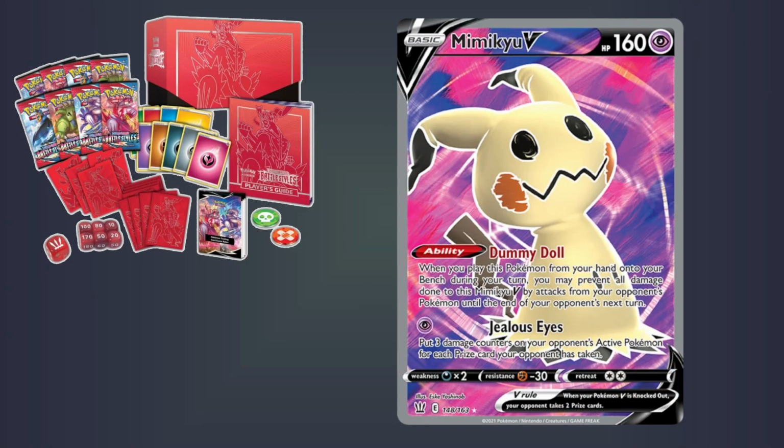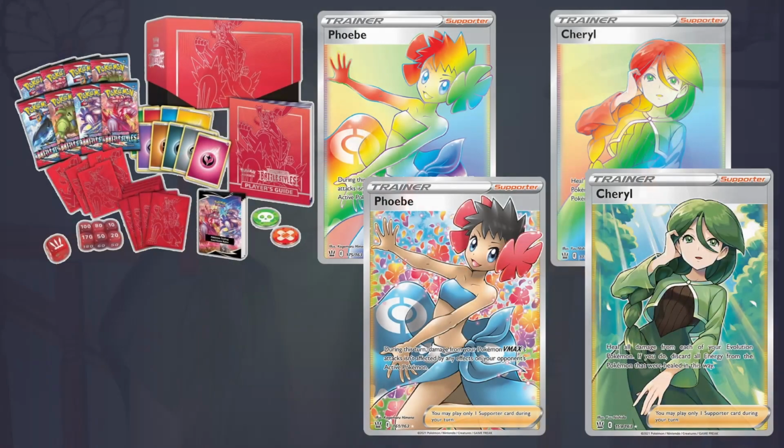Some of my personal favorites out of Battle Styles would have to be the incredible Mew V full art, which was by an artist called Esuke Yoshinobu. It is a beautiful artwork. I love the color palette that they've used. It reminds me a lot of the old EX cards, which is really fun. So I really enjoy that artwork a lot. I also had to pick up the Cheryl and Phoebe full art and hyper rare trainers. I think they're absolutely stunning, and I'm very happy to have them in my collection. There was no way I was going to open enough Battle Styles to find them, so I just picked them up as singles, and I'm really, really stoked to have them.